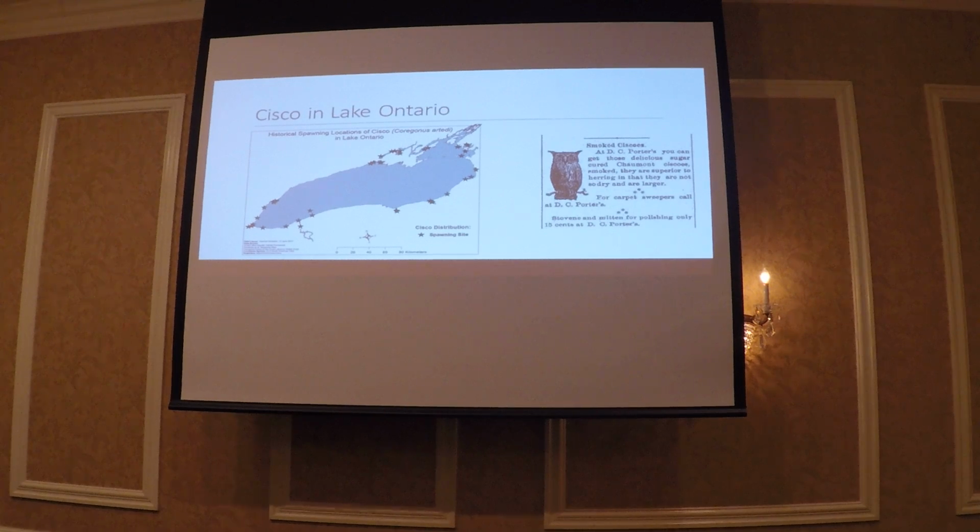Today, however, after that collapse in the late 1800s, early 1900s, we now have two known spawning populations that we have been studying. One is on the New York side in Chaumont Bay, and one is on the Canadian side in the Bay of Quinte. So as interest in restoration of Cisco across the Great Lakes, but especially in Lake Ontario, has been ramping up in the last few years, we realized that not only do we not know a lot about these populations in general, but we especially don't know a lot about, or anything about, the genetic status of this population.